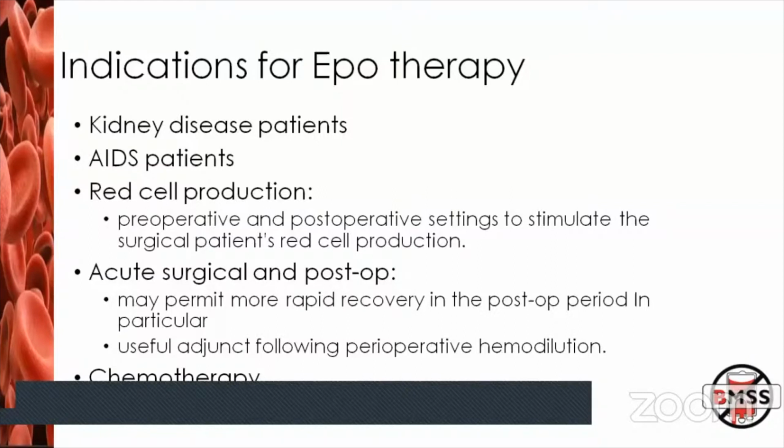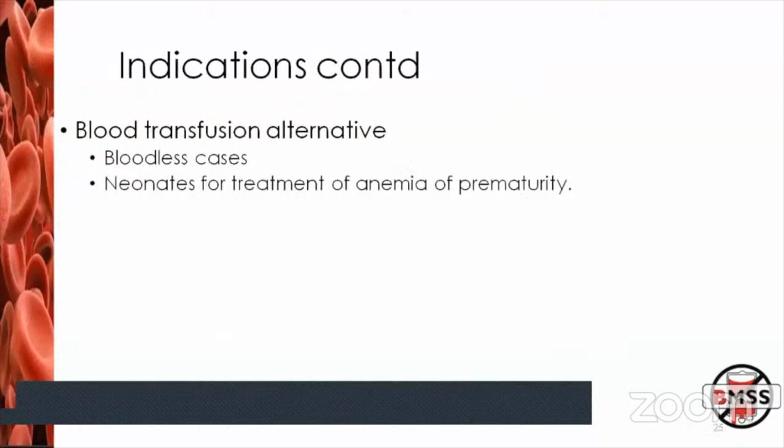Then perioperatively and in postoperative settings, when we want to stimulate patients' red blood cell production, erythropoietin is the drug of choice. In acute surgical and in the post-operation period, erythropoietin helps for more rapid recovery and is also a useful adjunct following perioperative hemodilution. In chemotherapy, some patients who are undergoing chemotherapy have chemotherapy-induced anemias, and erythropoietin could be very effective in these patients. Then, patients who do not want allogenic blood transfusion would benefit from erythropoietin.